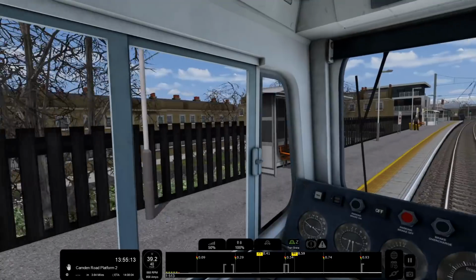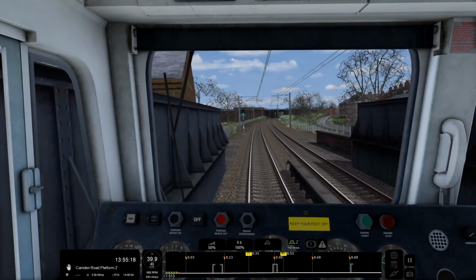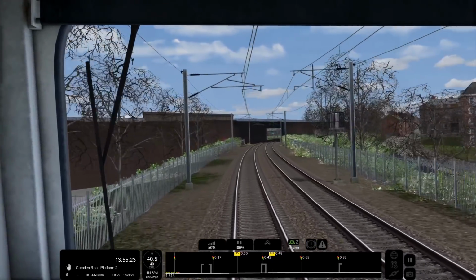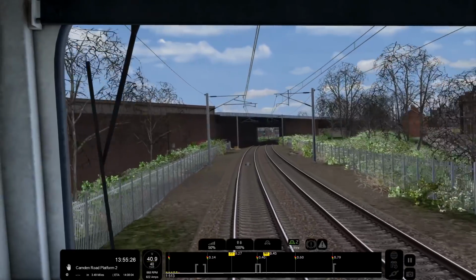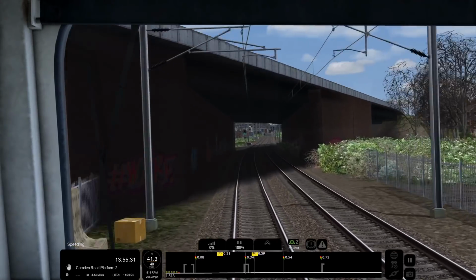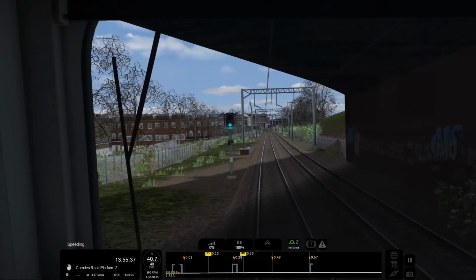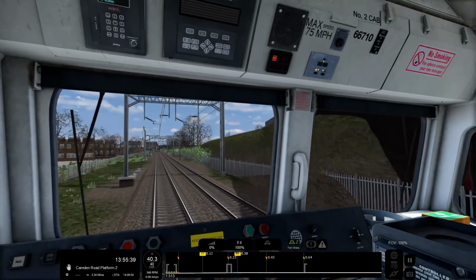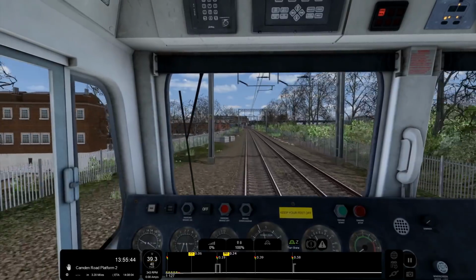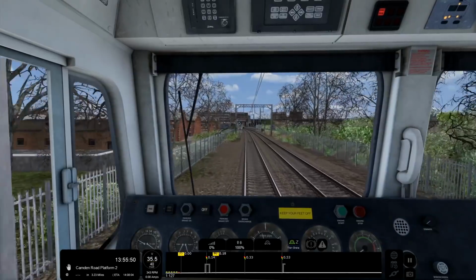Ding. Very nice. Where are we now? Brondesbury. That makes sense. Gonna pass under the, is it the Chiltern Main Line, the Metropolitan Line and the Jubilee Line? I think all share this bridge if I remember correctly. So that's kinda cool. Which means we're approaching West Hampstead. Take it easy. We've got 35 coming up. 35. There we go.